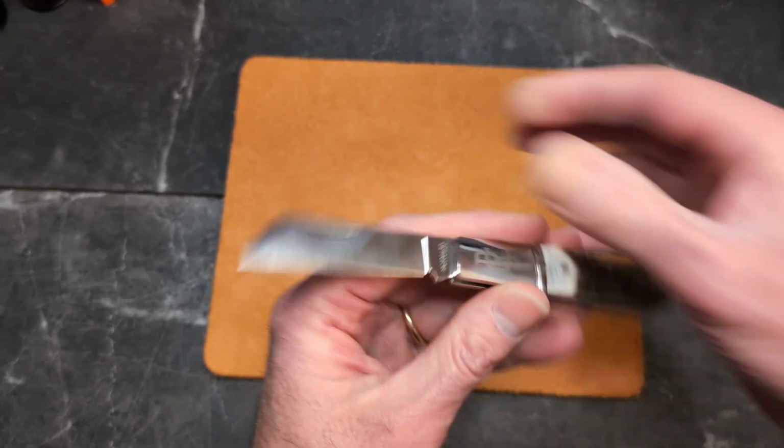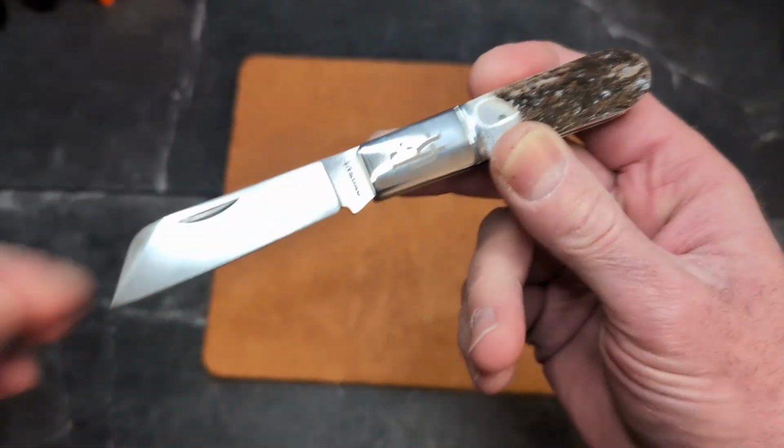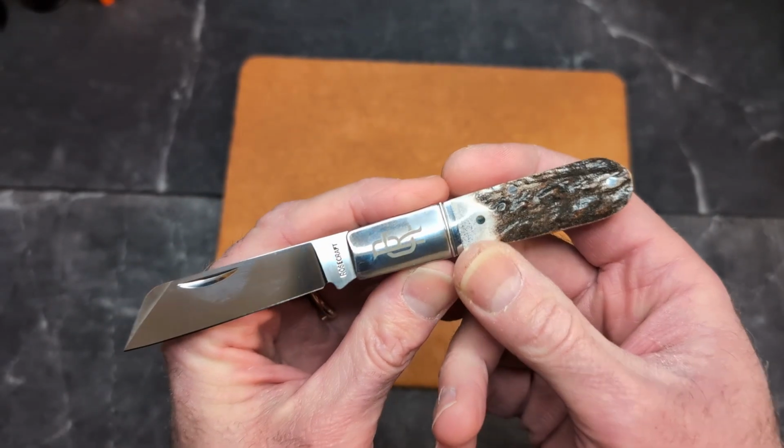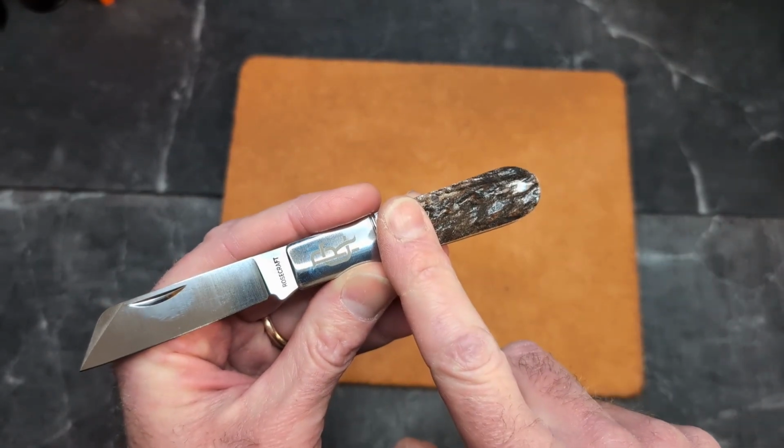This is the first of the 3 new knives that came in. This is the brand new version of the Rosecraft Blades Beaver Creek Barlow in Stag.